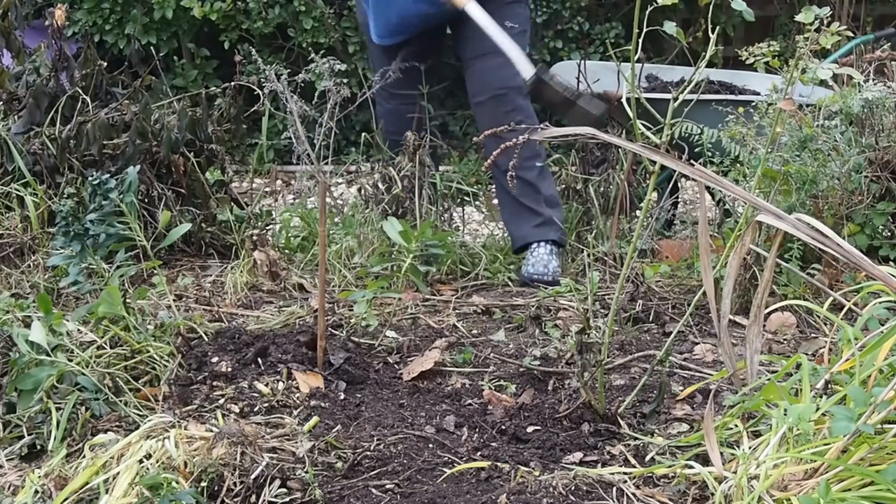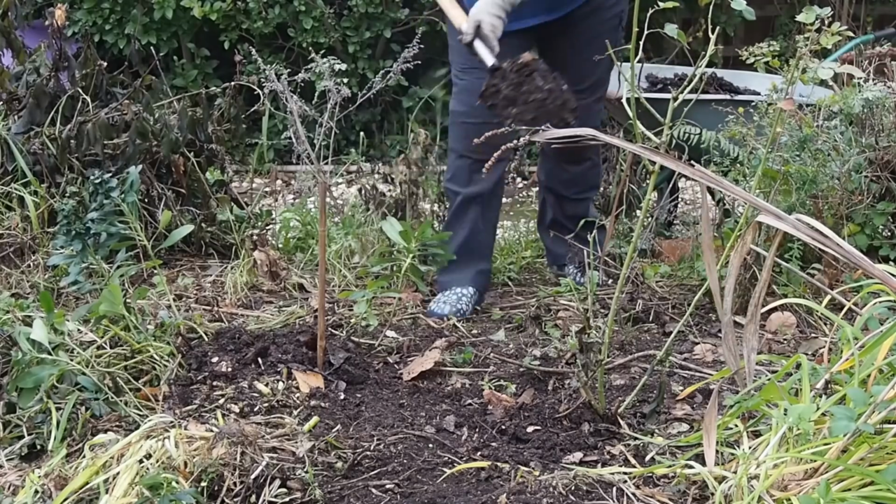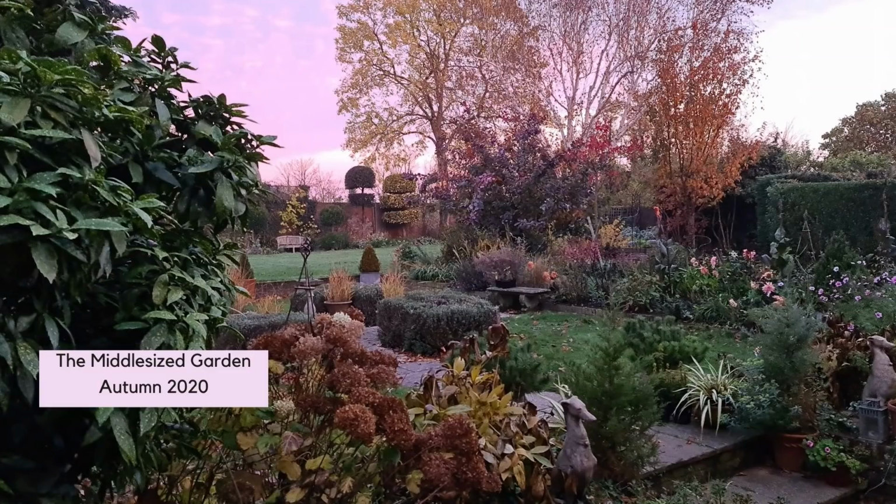But the basic premise is that you only dig a hole to plant a plant, or to take one out, or to take a weed out, and otherwise you lay a layer of garden compost or mulch on top of your earth once a year, either in spring or autumn, and you let the worms and the microorganisms dig it in, and that's better for the structure of the soil. So I did cover my beds with a garden compost or a mulch last autumn. If you haven't done it, I'd suggest doing it in a few weeks' time when the soil has warmed up a bit.